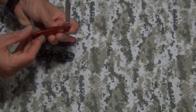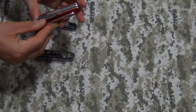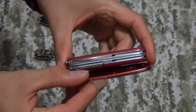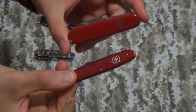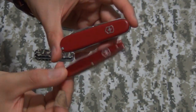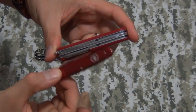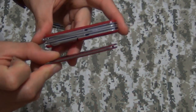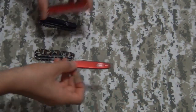I'm sure there's a name for it, but let's compare it to a regular one. Let's get closer and closer. It's only one level. Look at the difference between the two. This one is so much easier to carry. This is an aluminum frame, anodized aluminum of some sort. This is the full plastic scales and a triple decker. This is a single deck. So, super EDC right here, super portable.